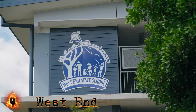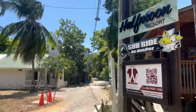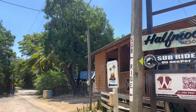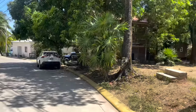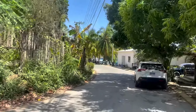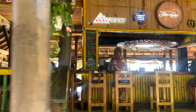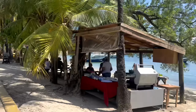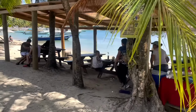9. West End Village. Just a short scenic drive north lies West End Village, the authentic cultural heart of Roatan. This charming, vibrant town features rustic wooden boardwalks, locally owned boutiques, and an incredible variety of restaurants serving everything from freshly caught seafood to traditional Honduran baleadas stuffed with refried beans, cream, and cheese.